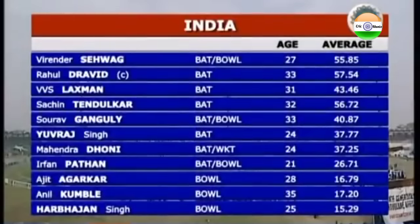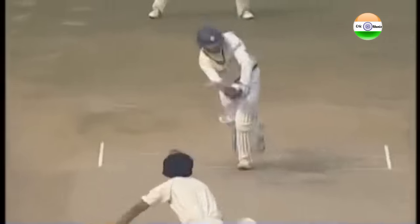Quite unbelievable, isn't it? There's so many masters there, according to that definition that you just told us about. 55.85 Sehwag, then Dravid 57, and 43 Laxman, then the master himself 56, and Ganguly at 41 almost. And even down the order now, you see some spectacular averages. Beautiful shot. He is so good off his legs. He really is.